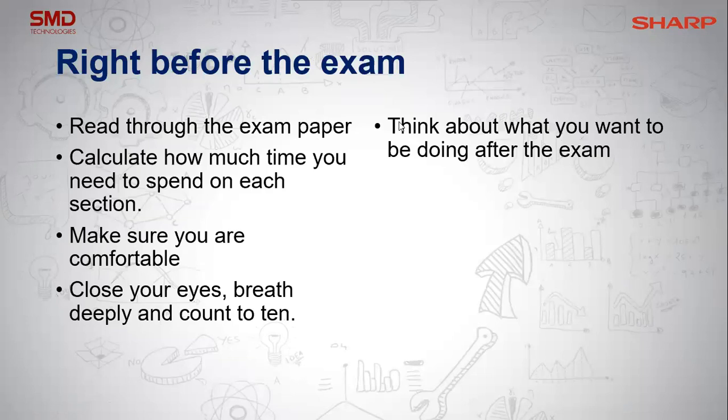Okay, then right before the exam, read through your exam paper, mark the questions that you know that you can do, and start with those first. Okay, because you know that you've got it, they're easy, it will help relax you as much as you can be relaxed for a maths exam, and then calculate how much time you have to spend on each section. Okay, make sure you're comfortable.